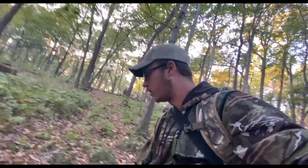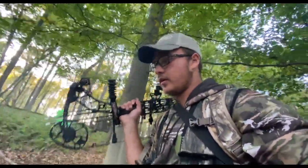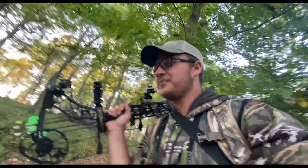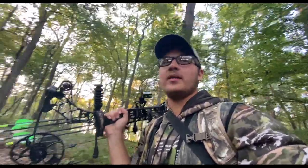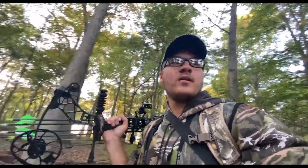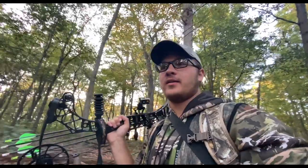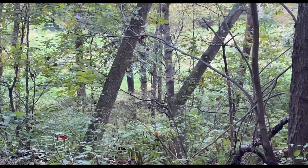I think those are his tracks. You know what? I don't care. We're going to go put my hands on this deer. This deer is a beautiful buck. I mean, and a long time coming too. See him laying right there. If you can see him, I'll put a circle around where he is. I don't know if you can see him there.